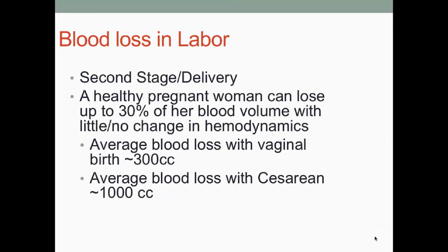Some of the hemodilution that we see during pregnancy from the plasma volume expansion is thought to protect women from the blood loss that occurs at the time of delivery. So a healthy pregnant woman can actually lose up to 30% of her blood volume with little to no changes in her hemodynamic status, with average blood loss from a vaginal birth being about 300 cc's, and with a C-section, about 1 liter, 1,000 cc's.